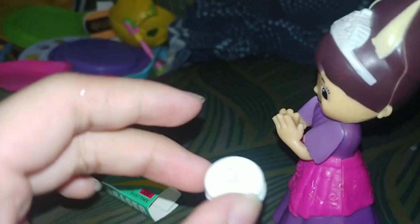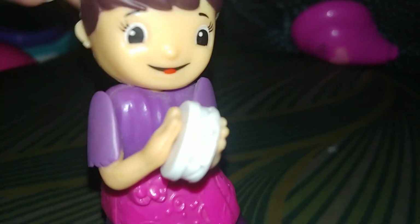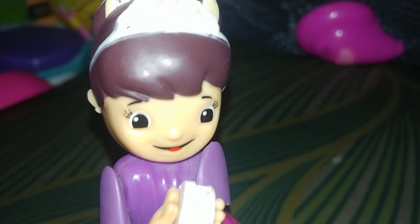Oh, it's a circle. So guys, it's just a circle, but it's actually an ingredient. Oh no, it fell off. It's actually an ingredient. I'm not joking, it's an ingredient. Wait, I need to hold it. Where did it go? Okay, here it is, guys. This is an ingredient. So we need to put it on this. Let me just throw it. What did it do?